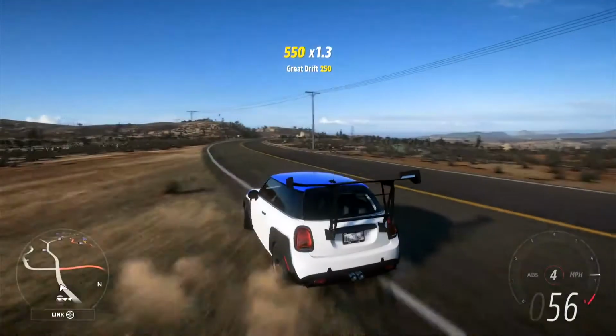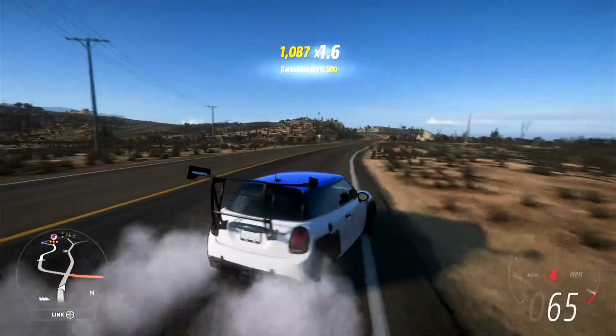A drifting Mini with an IKEA table wing. Well, I never. I love it.